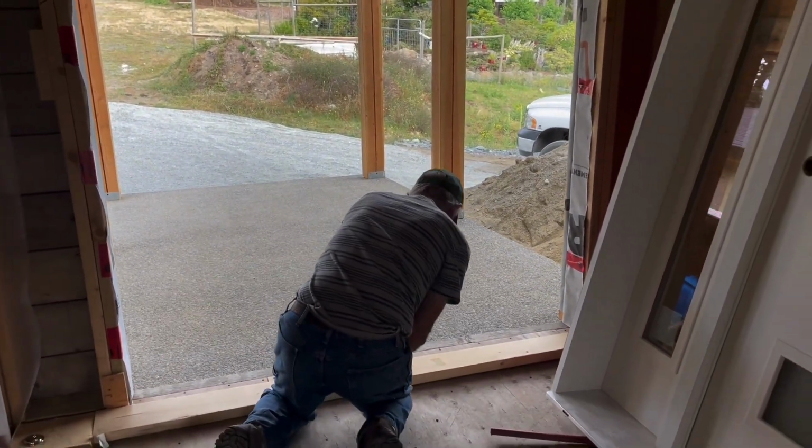He's just preparing. Okay, we better get into place, Mom, because I think Dad needs some help putting this door in. How exciting today, our front door. Okay, perfect.